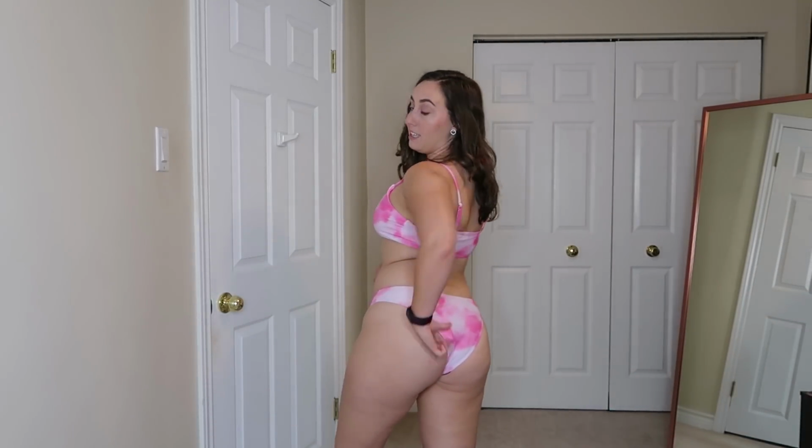The back is fine. Excuse the mosquito bites all over my butt. They decided that they loved it this past week while I was at the cottage. But it's fairly cheeky. I would say it's not the most cheeky bathing suit bottoms I've ever had. That part doesn't make me especially uncomfortable. As I said, it's literally just the fact that there's so much stomach. I would never feel comfortable wearing these around anybody.